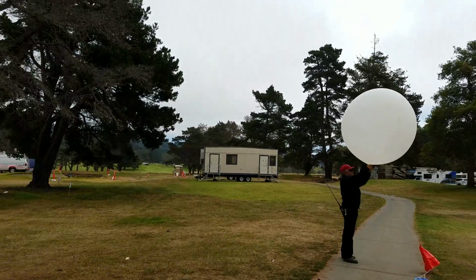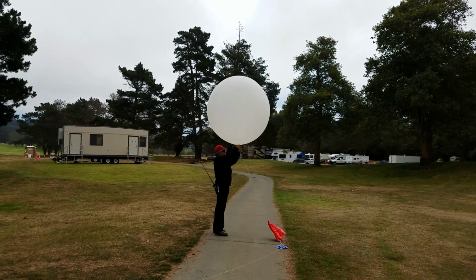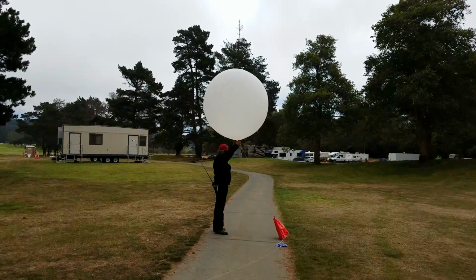Okay, right. Good morning, everybody. We're about to launch this baby off. We're monitoring the marine layer here at the Soberanes fire down in Monterey County, California. Really trying to monitor the depth of that marine layer and the winds aloft. So with the help of the fire behavior analysts here from CAL FIRE, we're going to launch the balloon in just a second here.